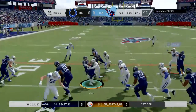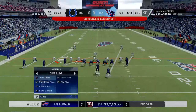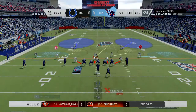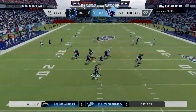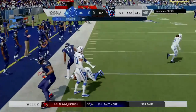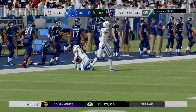On second down now, it's Hines. Up past the 25 to the 26, a gain of 5. And it looks like we've got a dime set here defensively. 6 DBs in the game. Brings up 3rd and 4. On play action, Locke slings this deep for McLaurin. And he fires one that's intercepted. Picked off by Buster Skrine. And his guys will take over at their own 44-yard line.